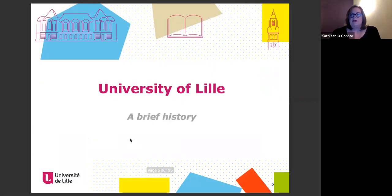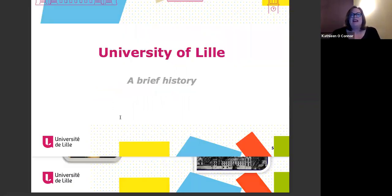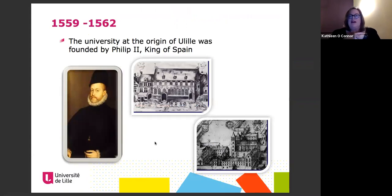So a little bit of information about the University of Lille, which is mainly just stories of mergers and breaking apart and merging again. That's really a lot of what's happened. So as you see here, interestingly enough, the university, at the origin of the University of Lille, was founded by Philip II, who's the King of Spain in the late 16th century, because at that time, Lille, which is in a region called Flanders, was actually part of the Habsburg Empire, the Kingdom of Spain. And so it's actually Spanish at the time, as were the Netherlands and parts of Belgium. So that was the original founding of what is now the University of Lille.